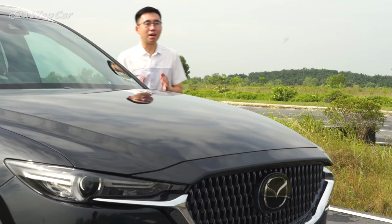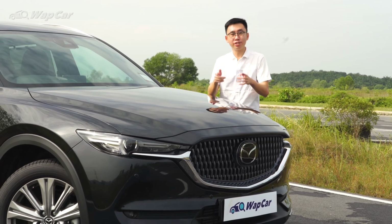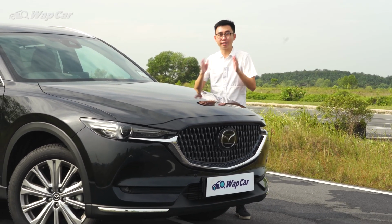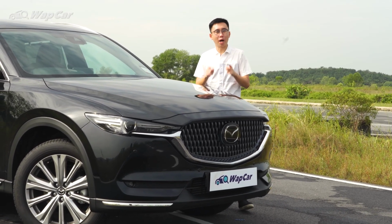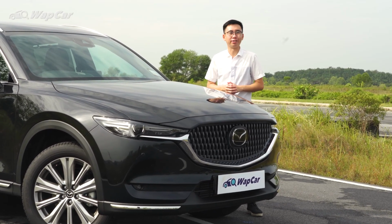This is the updated Mazda CX-8 launched for the Malaysia market in July 2022. We got a new turbo engine, styling upgrades, as well as enhanced safety features. So in today's video, I'm going to help you decide whether this 224,000 SUV is the perfect car for you.